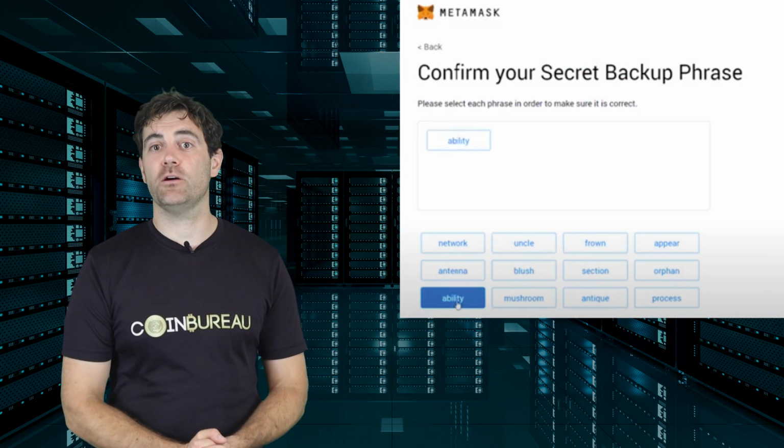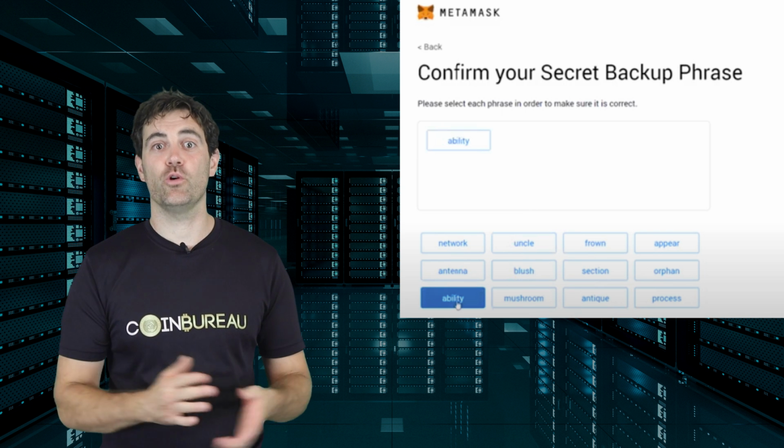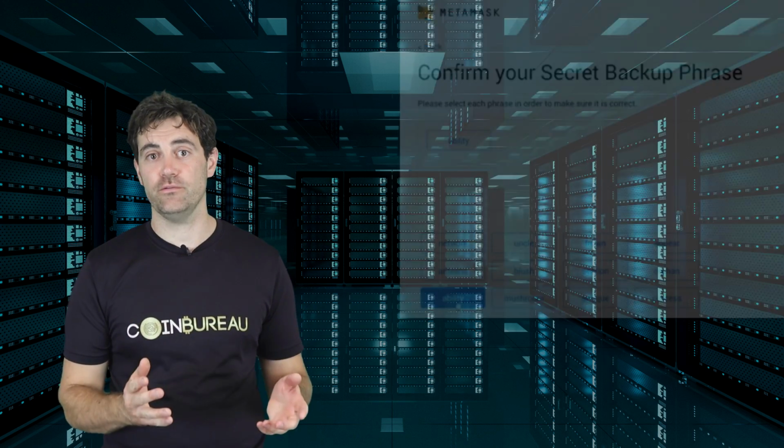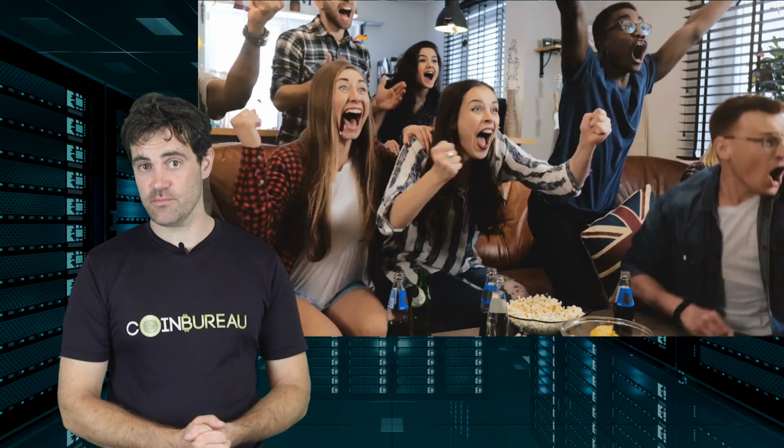So, with that out of the way, you want to click that Next button, and then you'll be told to select your seed words in the correct order. This is just to make sure you've written them down correctly, to help make sure you can restore your wallet if you need to. Once you've done all that, then you're ready to rock and roll with Metamask.